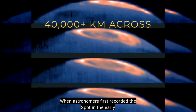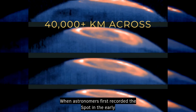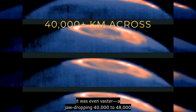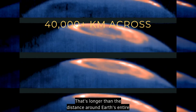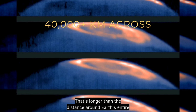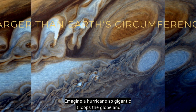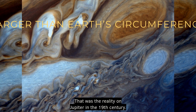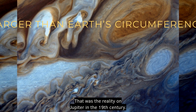When astronomers first recorded the spot in the early 1800s, it was even vaster, a jaw-dropping 40,000 to 48,000 kilometers across. That's longer than the distance around Earth's entire equator. Imagine a hurricane so gigantic, it loops the globe and then some. That was the reality on Jupiter in the 19th century.